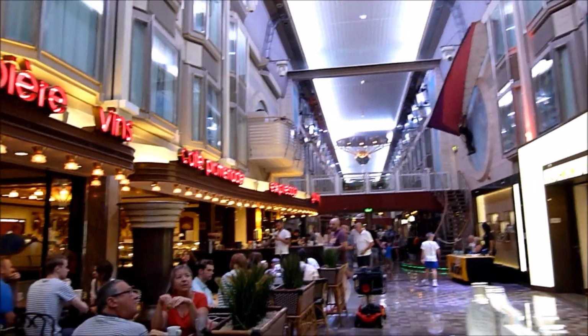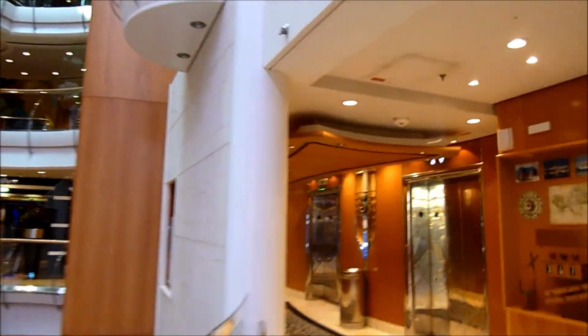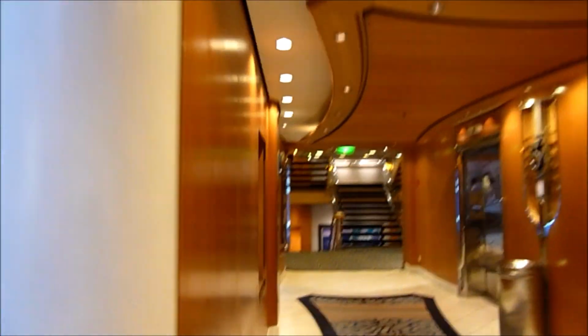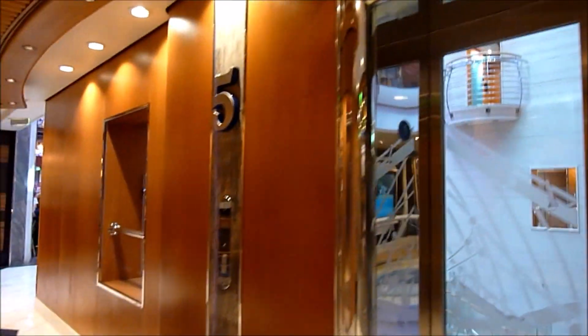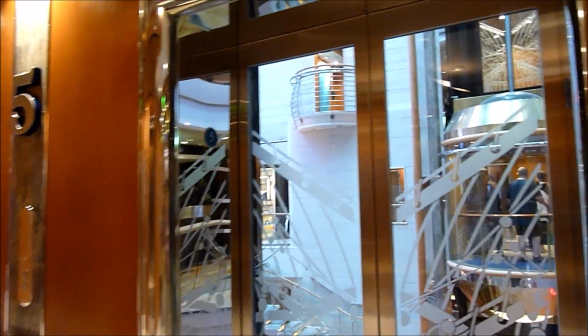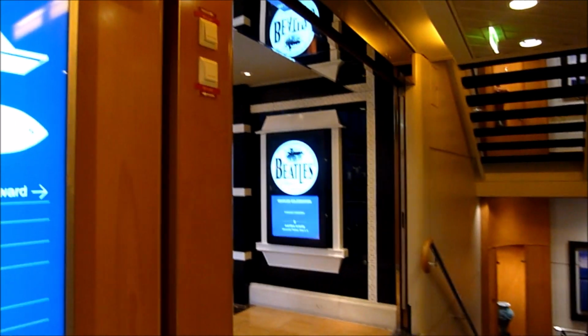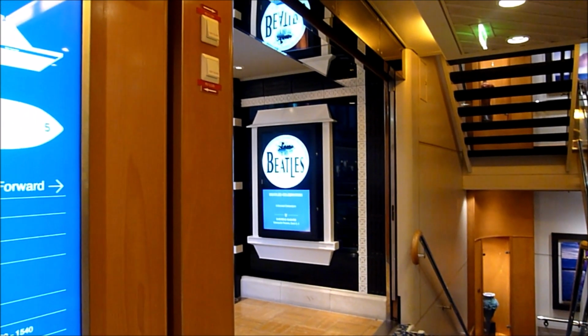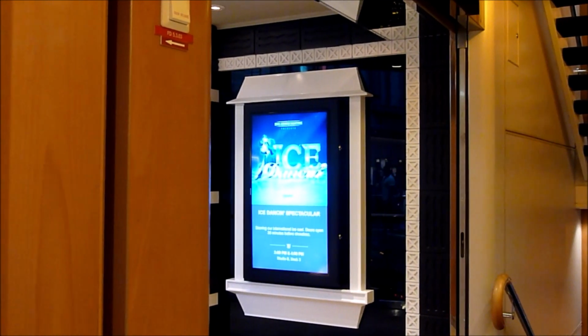Let's see if we can just go and take one of these lifts and see if we can go up to another level. Give you an idea what it's like in one of these glass ones. Do you remember me saying, what's the level? Oh, that's tonight's show, which I'm looking forward to. It's a Beatles tribute show on tonight, and then you've got the Ice Dance show as well.